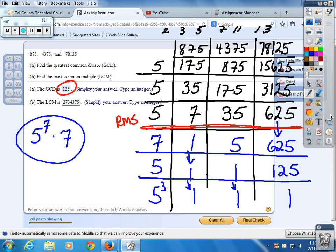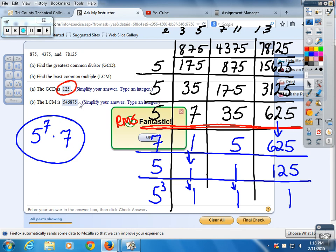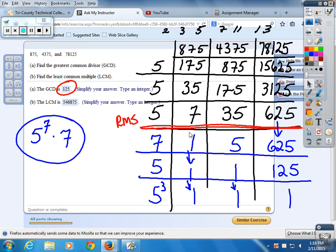Okay, let's type it in. 500 and what? 70? 75. Is that it? Dang old fantastic. And we feel good about ourselves. So we don't wear sunglasses inside.